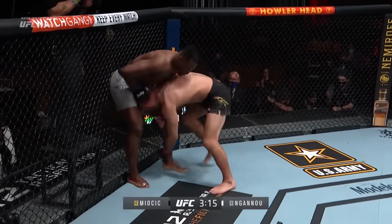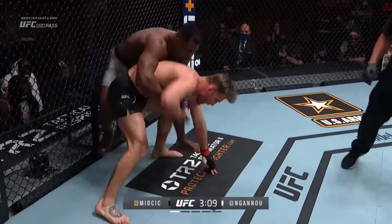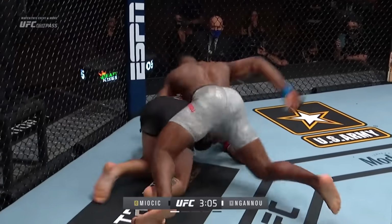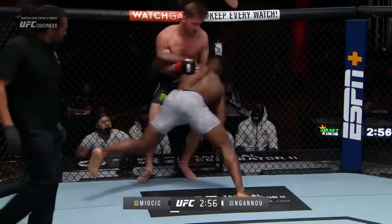Early shot from Stipe. This is big. This is a big moment. This is actually improved takedown defense by Ngannou. Wow. Big improvement. He actually did the right thing on the defense. Oh, my goodness, look at this. Big ground strikes here. Oh, Stipe ate one of those real clean. Trouble. Real trouble. Oh, huge right. Miocic able to survive for now.